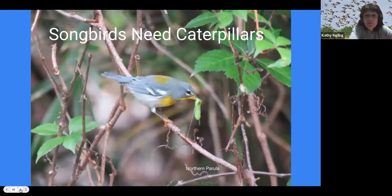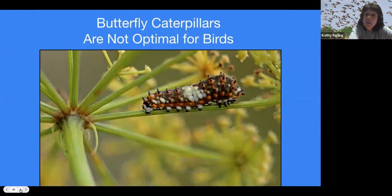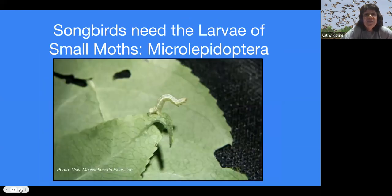Songbirds need caterpillars. This is a northern Parula. Butterfly caterpillars are not optimal for birds. They're not soft enough. So they're wonderful. We need our pollinators, but the birds, when they're feeding the nestlings, they need a different kind of caterpillar. They need the larva of small moths, which is Microlepidoptera. And they're not ones that you're going to notice very much, but the birds need those.